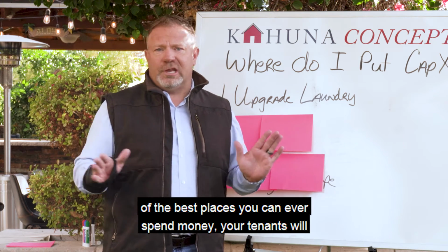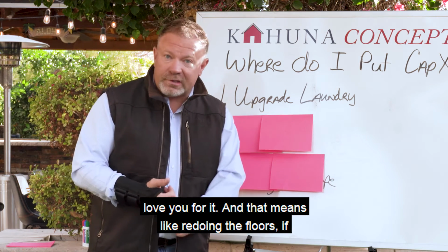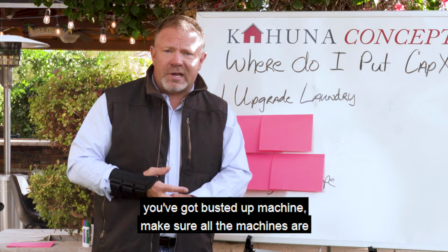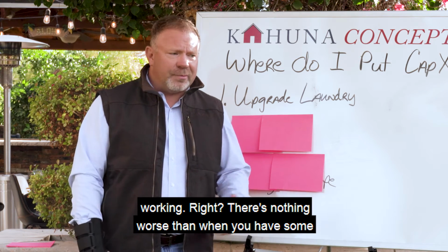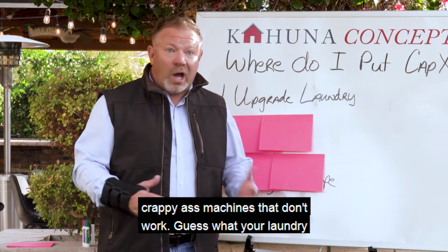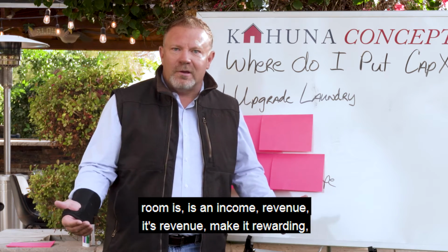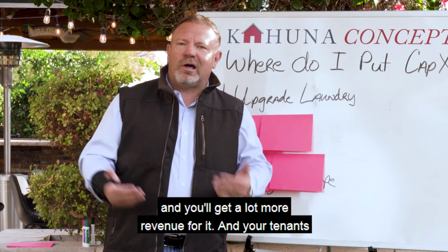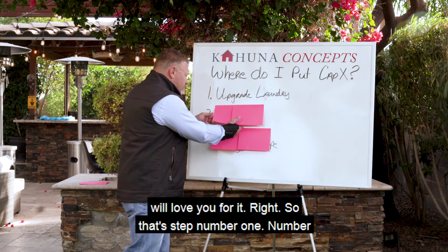One of the best places you can ever spend money, your tenants will love you for it. And that means redoing the floors. If you've got busted up machines, make sure all the machines are working. There's nothing worse than having crappy machines that don't work. Guess what? Your laundry room is income. It's revenue. Make it rewarding and you'll get a lot more revenue for it, and your tenants will love you for it. So that's step number one.